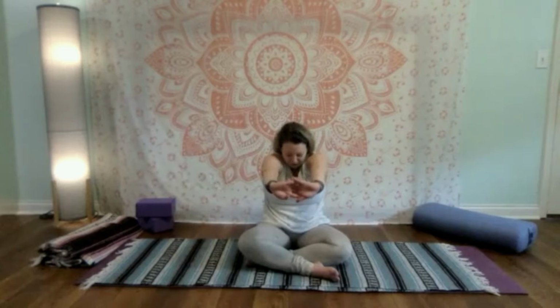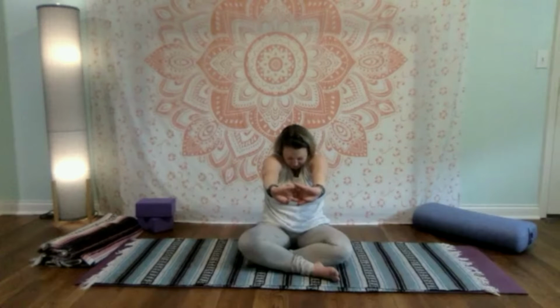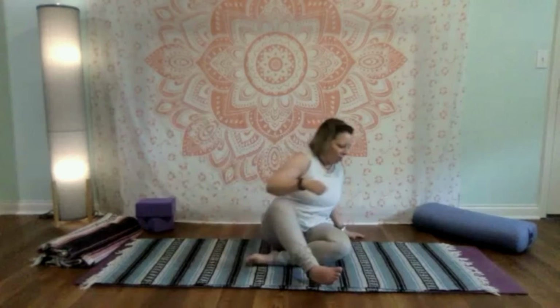Good. And then we'll take that in the opposite direction. Good. Taking the arms forward, clasping the hands, press away, maybe get a little C curve here. Good. And then coming up, we'll take that in the opposite direction.